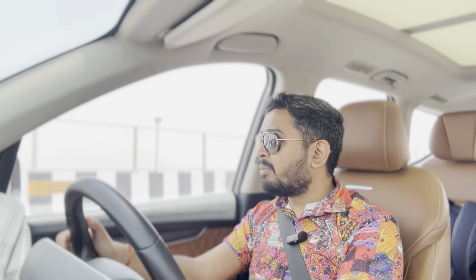So the MG Gloster out on the highway feels very relaxing and very comfortable to drive. It is oriented and set up more towards comfort than outright performance and sharp handling, which essentially and fundamentally should not be the case with ladder on frame SUVs or cars in general. Now, this has been the case with the 2022 avatar of the Gloster that we are currently driving, and the current generation as well. They both are properly comfortable, properly soft when it comes to their spring rates.